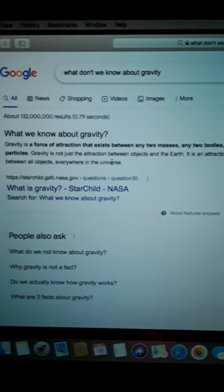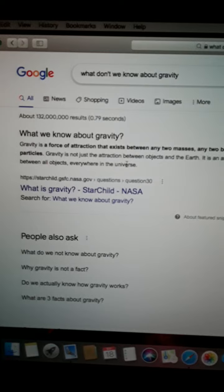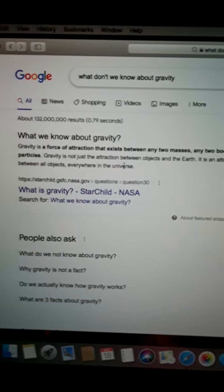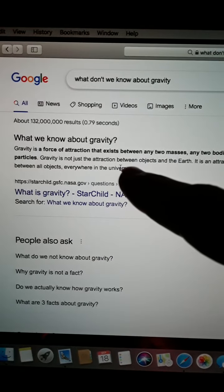I won't use stock footage from 6 months ago. Oh my goodness! They finally took it off. Okay, they took out the part. "However, if we are to be honest, we don't know what gravity is itself in any fundamental way." And then it says gravity is a force of attraction.